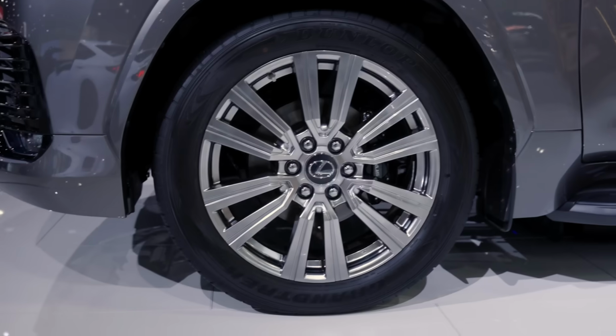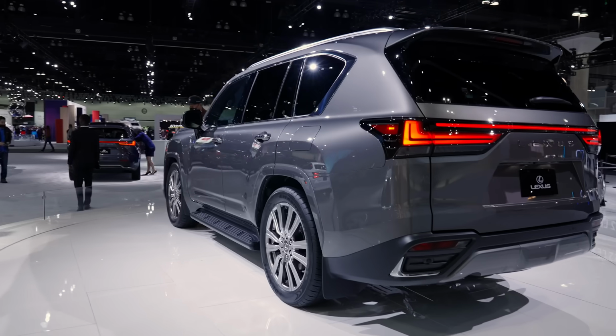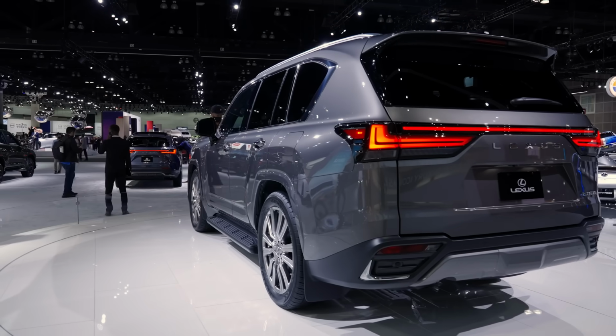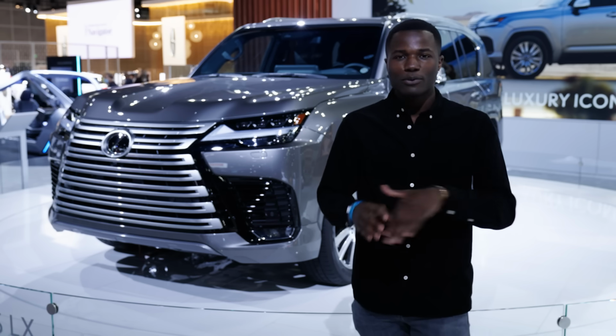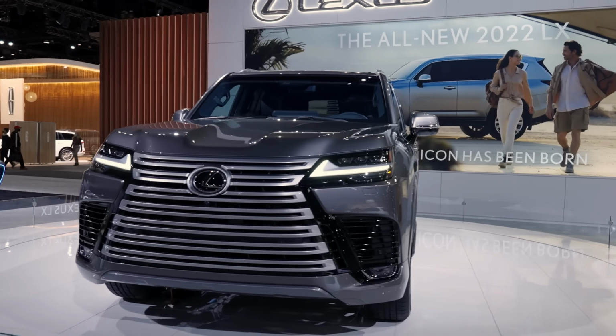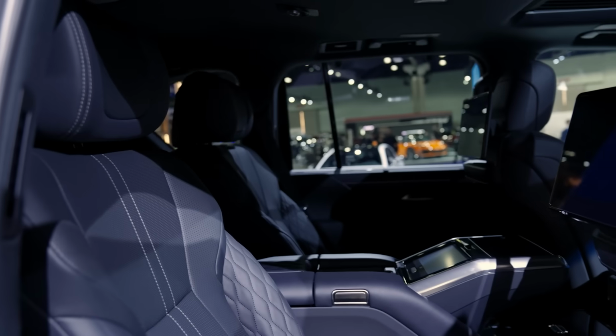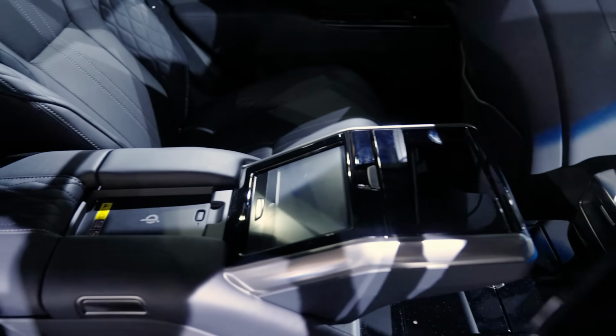Now, some of the off-road features include full-time 4-wheel drive, multiple traction settings, and it even has crawl control, which is kind of like cruise control but for going up and down steep grades. Now, if you're sticking closer to the pavement, the LX600 wows with options like the ultra luxury trim, which actually replaces the middle bench seat with 2 adjustable and massaging seats with a full console in between them.